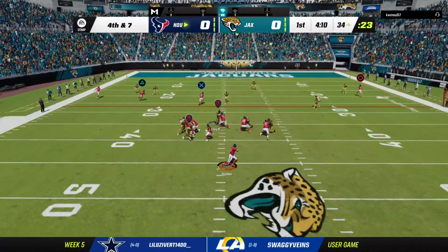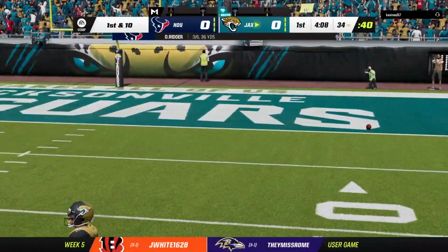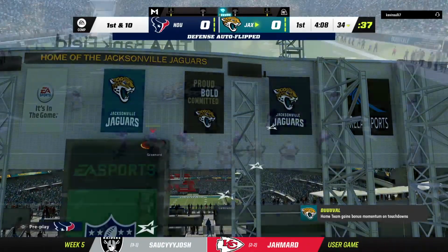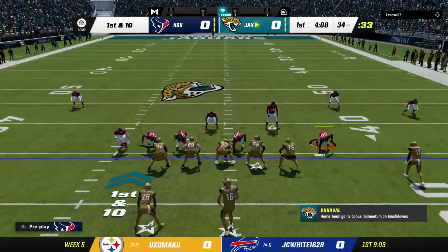They'll drop to throw. And it's incomplete. They cannot convert, and they turn it over. The Texans tried it, but they come up empty here on 4th. And on the opening drive of the afternoon, the defense forces a turnover on downs.